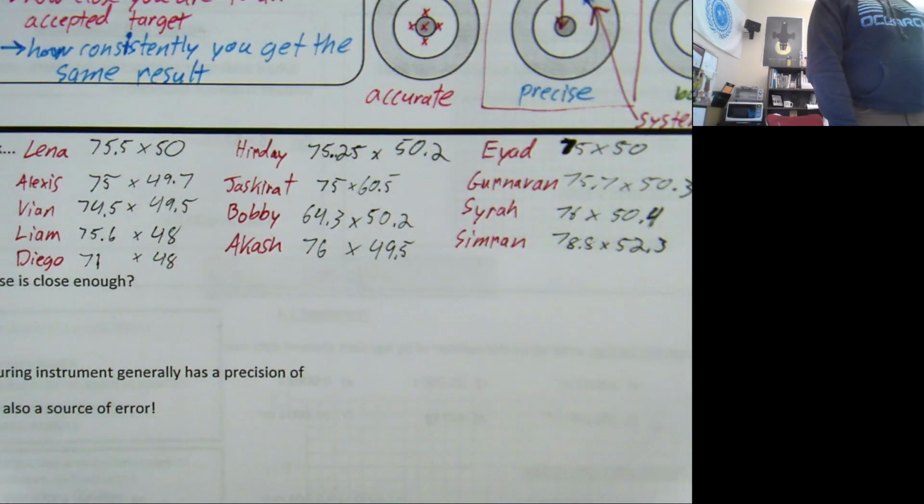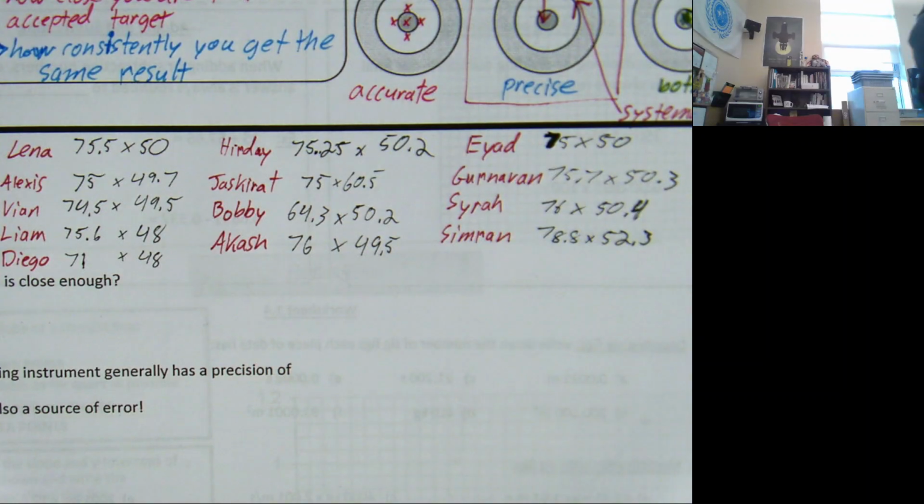Okay, so here are your guys' values. You all measured the exact same thing using almost the same tool. And these are the numbers that you guys came up with. So, how close is close enough? The vast majority of you seem to agree that your desk is in the neighborhood of 75 centimeters wide, and somewhere in the neighborhood of 50 centimeters deep. That shorter measurement seems to have been the easier one for you guys to take.